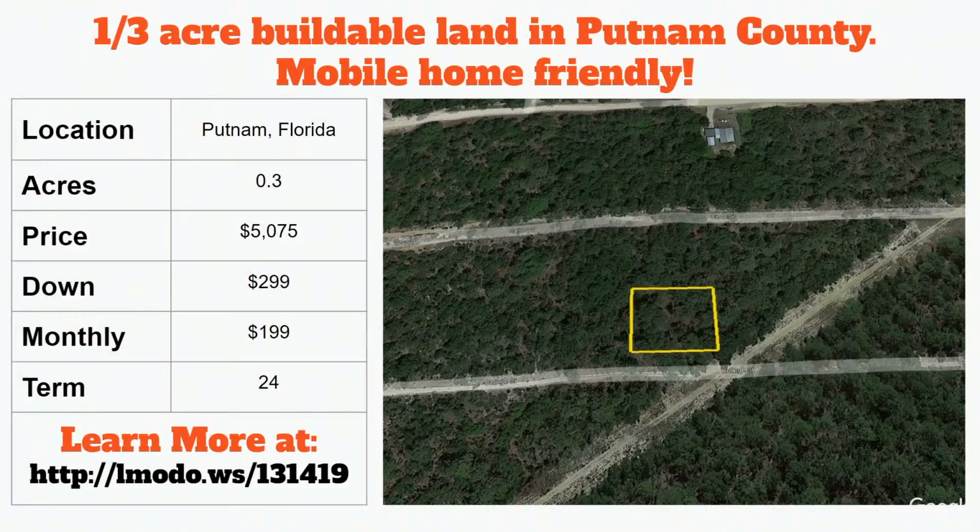And then if you want to build a house, well, then you can go to the bank and get 30 years or something like that, you see. Or if you don't want to go to the bank and you just want to build something or put a mobile home on there, man, talk about freedom. So, yeah, you get the freedom of not having to pay the bank every single month. Okay, wow, here we go to our next property.